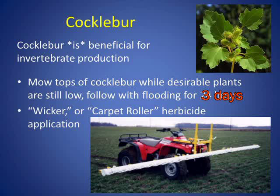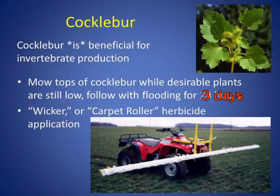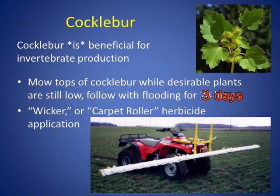Well, I know a lot of us don't have that option. What I'd like to see if we could accomplish here is using some kind of wicker or carpet roller herbicide applicator. I haven't seen this done or read about it anywhere, but it might be a way to apply herbicide to cocklebur while other plants are lower. If you haven't worked with a wick roller, the herbicide goes through these ropes on a bar that you can set to various heights. The plants that are that height or higher will get herbicide on them and get treated, but it doesn't put herbicide on the plants that are lower than that.